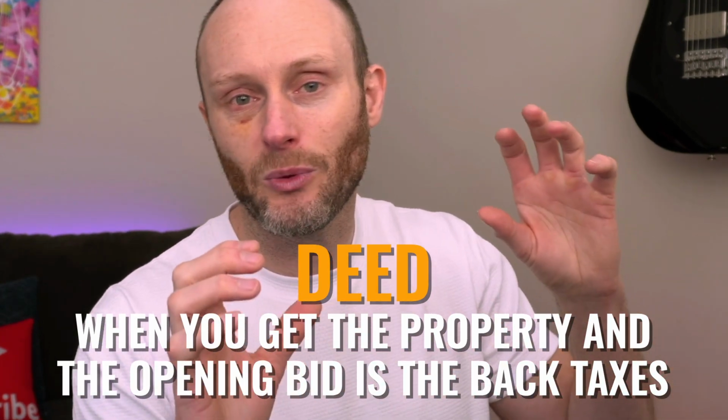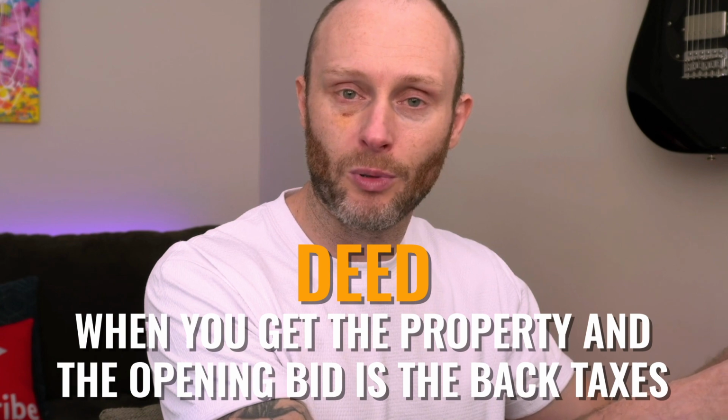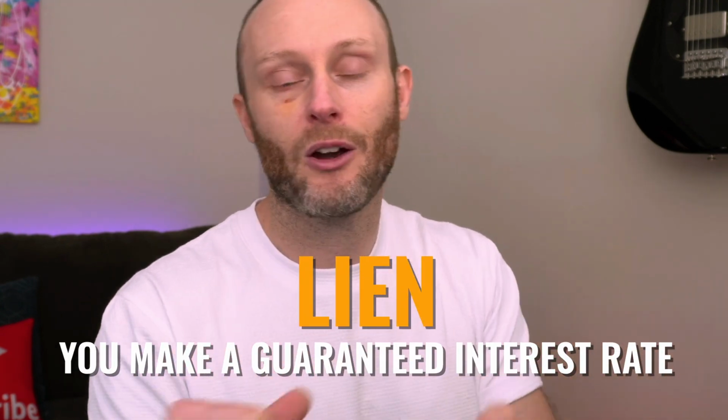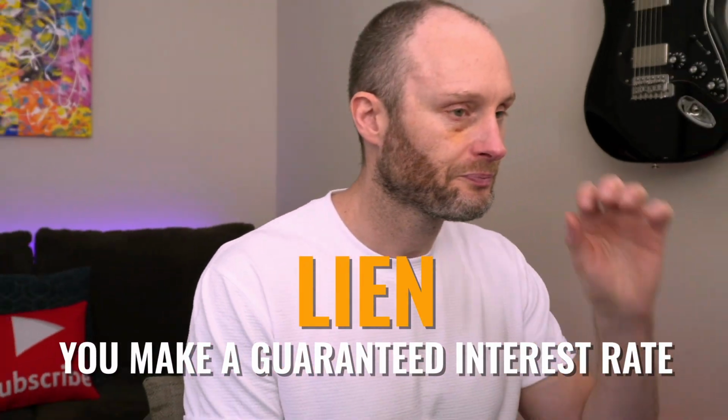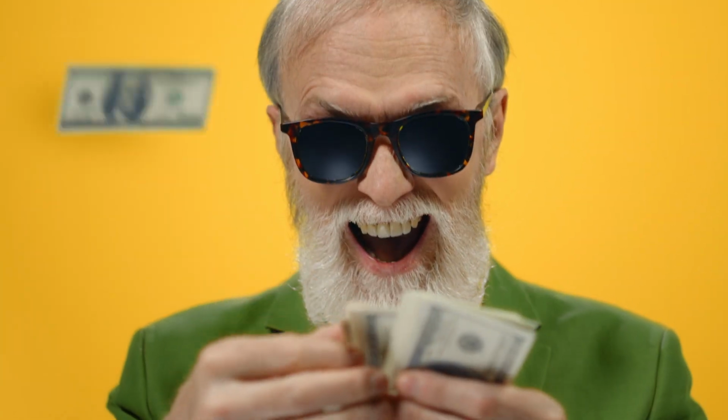The next thing you need to do is understand if you're in a deed state, and remember, a deed is when you get the property and the opening bid is the back taxes. So deed, you own the property. Lien, you make a guaranteed interest rate. And some folks say, well, what happens if the lien doesn't redeem? That's where you get the home runs, because you get the property for just the back taxes owed, okay? So understand, you live in a lien state, you live in a deed state.